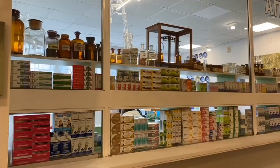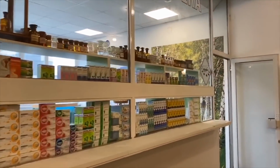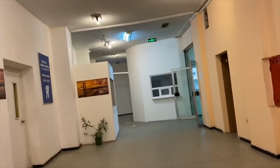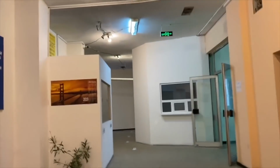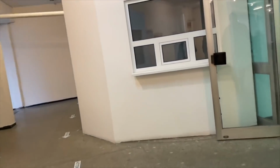I also saw a lot of these cool old-time bottles in this rustic orange color I really like. I don't know. I think although they don't have all of the high-tech stuff, they are doing the best job that they can. It does make me a little bit worried for when eventually coronavirus does come to Bulgaria. I think it's already here.